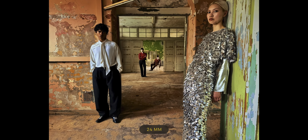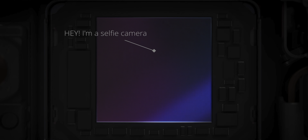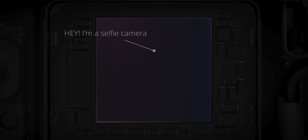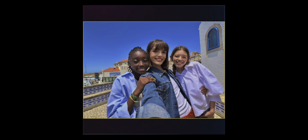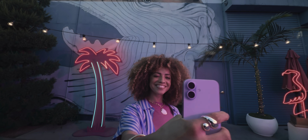The real upgrade I think most people are going to notice is with the selfie camera. This year, it's an 18 megapixel selfie camera with Center Stage. The good news is that it is twice the size of the sensor that came before, and it is square. Now, does this mean square Instagram is going to make a comeback? Well, not quite, because it's not using all of the sensor at the same time, or at least not in any of the modes shown in the keynote.